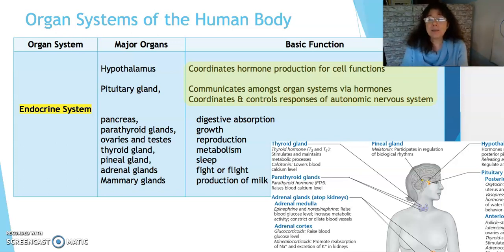In addition, the pituitary gland actually is in the brain, as is the hypothalamus. So there's a lot of movement back and forth between the nervous system and endocrine system. The pituitary gland coordinates and controls your autonomic nervous system, which controls heartbeat, and it controls acid-base balances and levels as well, and many other functions that no one is thinking about on a daily basis. So that is the endocrine system as well.